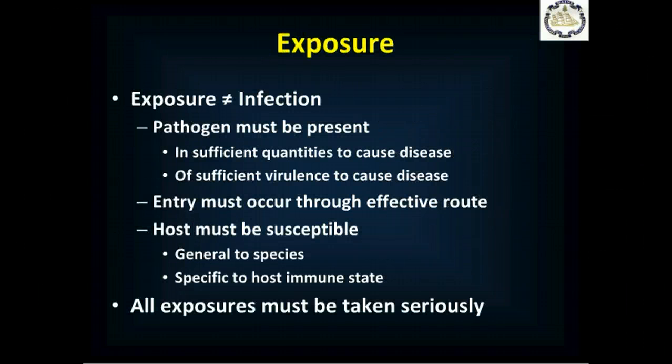Now, if you or a crewmate have a blood-borne pathogen exposure, you have to take it seriously, but exposure doesn't equal infection. Just because you're sprayed with blood doesn't mean that you're going to end up with HIV. There has to be HIV in the blood in sufficient quantities to cause the disease, and sufficiently virulent. There are some viruses that some forms of them are very likely to cause disease, and other forms aren't. The entry must occur through an effective route.